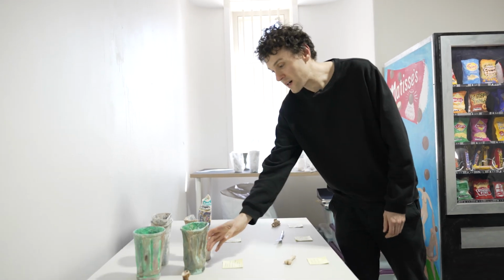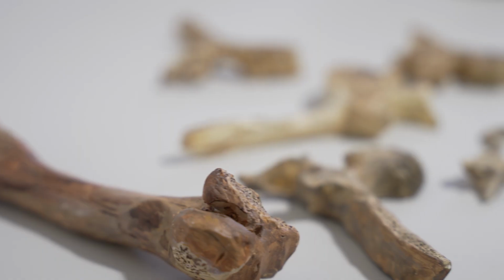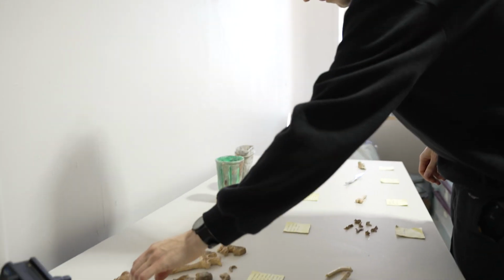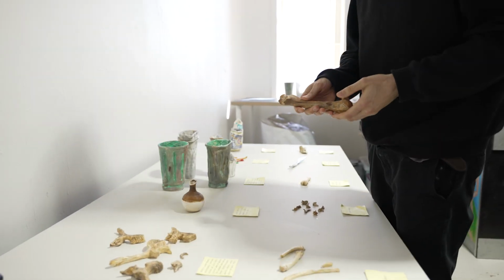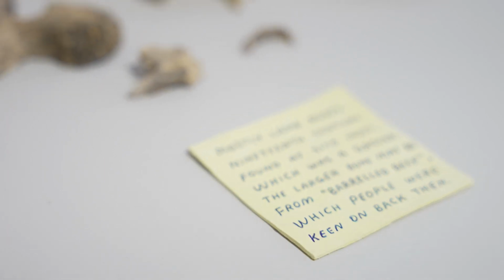So on this table are all of the ceramic sculptures that I've made as replicas of the items that were dug up during the Metro Tunnel dig. Here are some lamb bones found at a grocer. It's thought that they were most likely left over from a meal called barreled beef, which people were pretty keen on at the time.